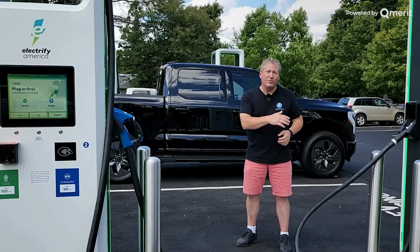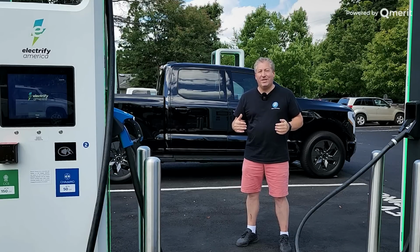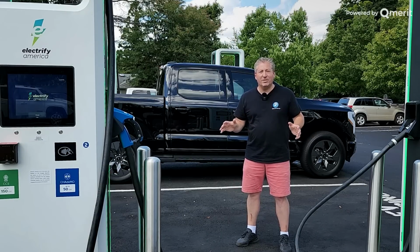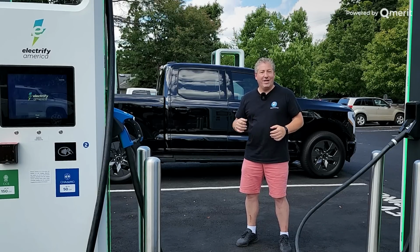If I drive over the state line to Pennsylvania, it becomes by the time. And there's not even a set rate when it comes to that. It depends on how much power the car takes in. So let's take a quick look at Electrify America's pricing plans so you'll see exactly what you would pay if you charged your Lightning in your state.